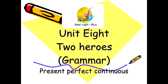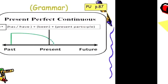Now we will not start with our comprehension lesson. We are going to start with our grammar lesson. It's the present perfect continuous. So turn to your pupil's book, page 87.